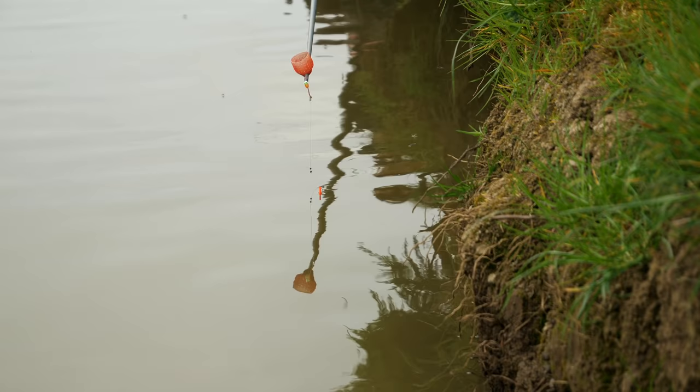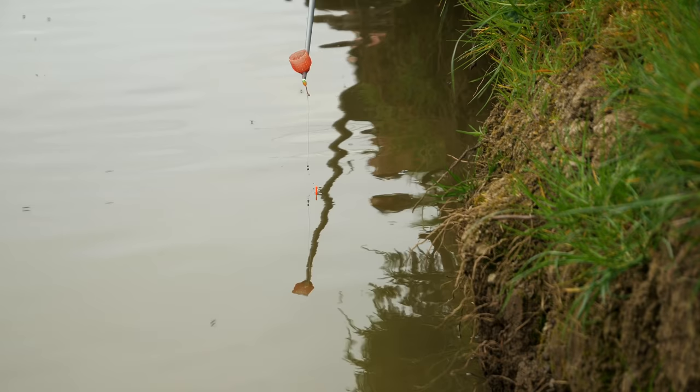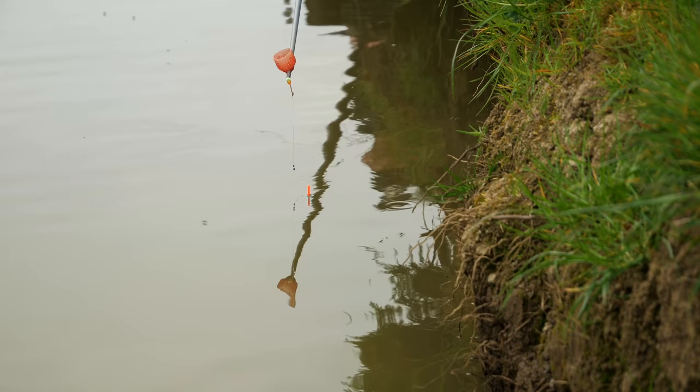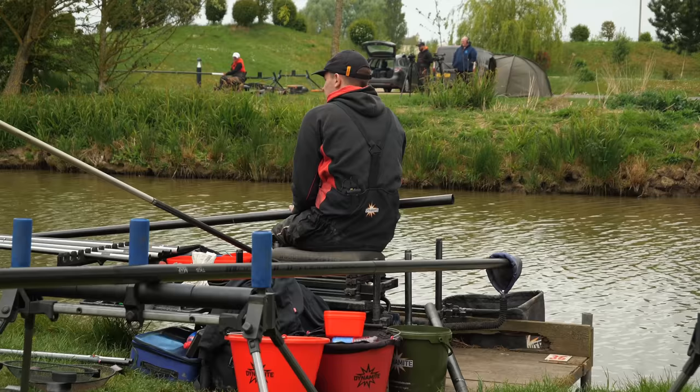Another indication on the float there. And that's the end.